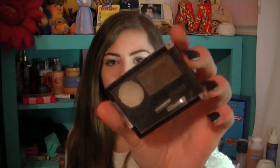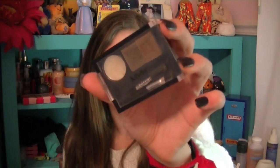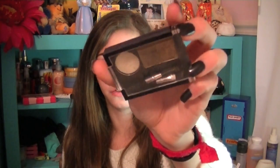First one is my NYX eyebrow cake powder, and this is in the shade Brunette. I probably need a lighter one because it's really dark, but as you've probably seen before, it just looks like this. My lighting's so off, but there's that. Yeah, I've used it in a few videos.